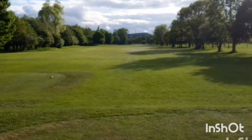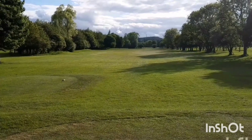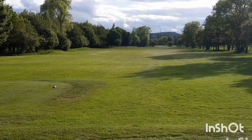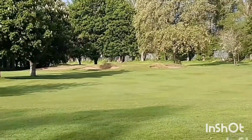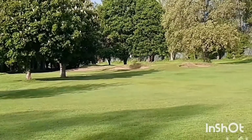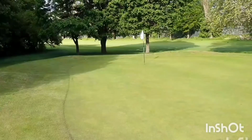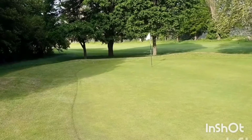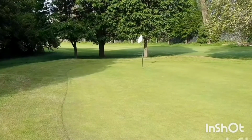8th hole at Prestonfield, it's a long par 4, 426 yards, straight, into the wind again. 9th hole at Prestonfield, finishing the front 9 with a par 3, 140 yards, bunkers in front, trees at the back, wind behind. 9th green at Prestonfield, just at the back of the green, and that's about an 8 footer for a birdie. Can't be greedy, got one at King's Acre this afternoon.